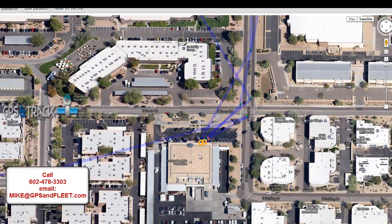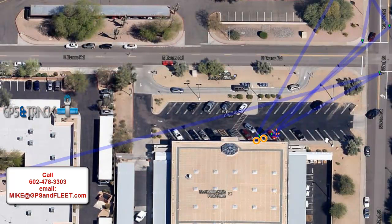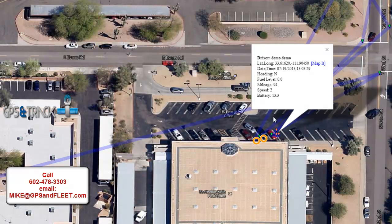And you can see I was at the post office. Think of it this way. If you do have an employee and you're thinking, okay, did you drop off that package, or did you deliver what you were supposed to, you can also check out the times. What time was I there today? Well, I was there at 1:08 in the PM. And today's date is 7/19.